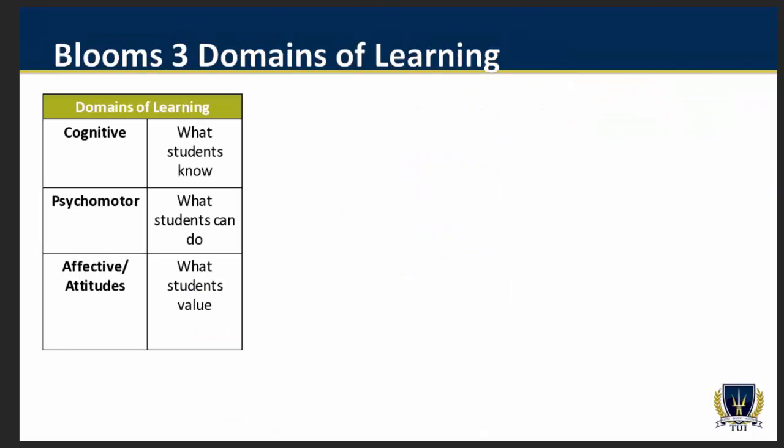In addition to Bloom's action verbs, he also identified 3 domains of educational activities to promote learning: cognitive, psychomotor, and affective. Cognitive are your mental skills, such as just your knowledge. What do the students know? Your psychomotor, what can they do? Manual or physical skills. And then your affective, which is your attitude. What do you value? The growth and feelings, their emotional areas. What is their attitude or their sense of self?